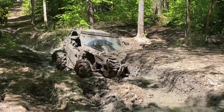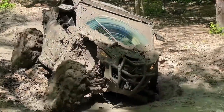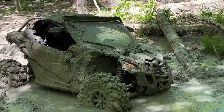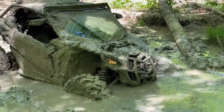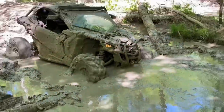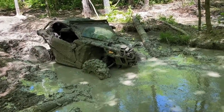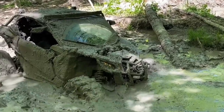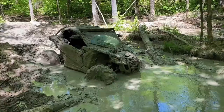Parts where you need the gas. Oh, look at this windshield. Oh, that's sick. Guess he's hitting this log here. I think he's hitting that log. Yeah, I think he's done. Definitely gonna need to clean up the rad now.